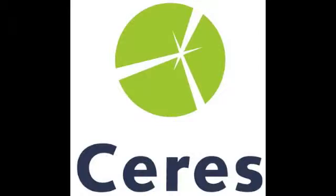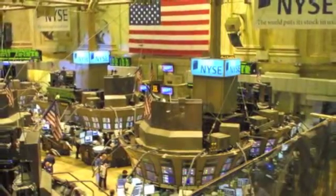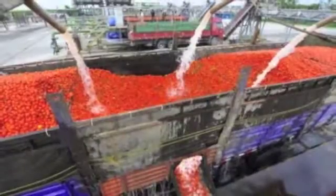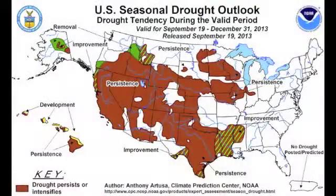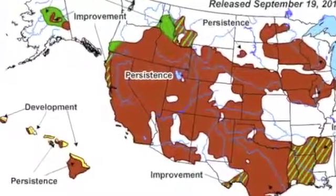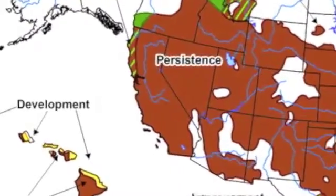We're a nonprofit group mobilizing business and investor leadership on sustainability issues and challenges like water scarcity and climate change. Today's visit is about tomatoes, but more importantly, it's about the vast amount of water that it takes to grow and process tomatoes. Sustainable water management is a big priority in California, where we're seeing problems with dwindling groundwater levels, ongoing drought, and drier conditions linked to climate change.